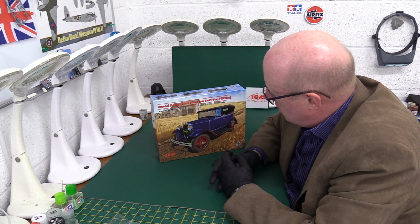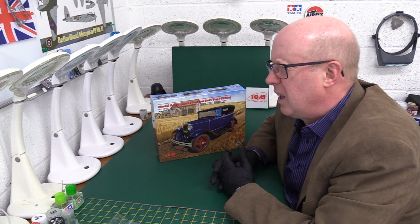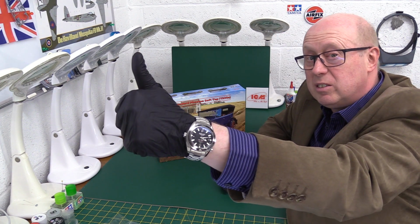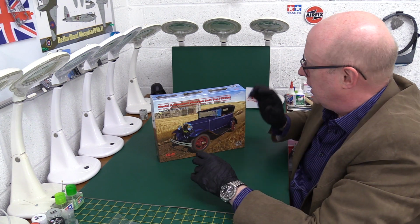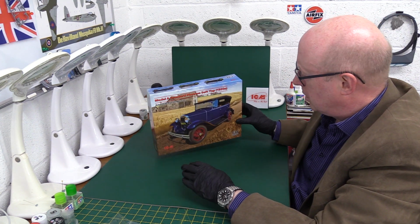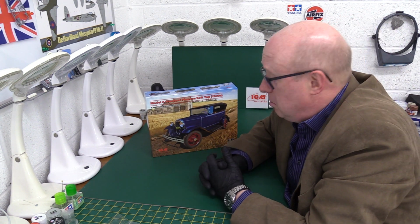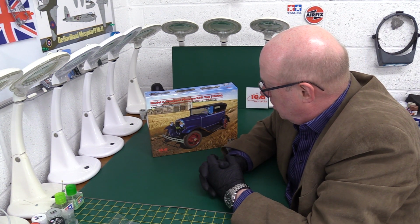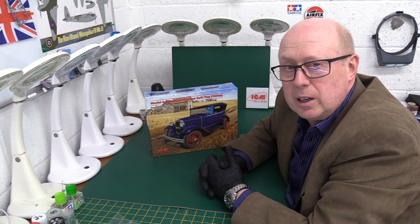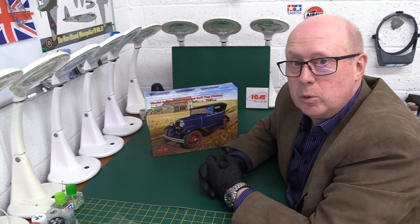And the rubber tyres, I think I'm just going to knock half a point on. I think any more than half a point would be kind of unfair. So I'm going to give it 9.5 out of 10, because I think it's a very affordable kit. I think it's retailing around the £30 or just under mark in the UK. And they do a few of these 24 scale car kits now. I think there's more to come.